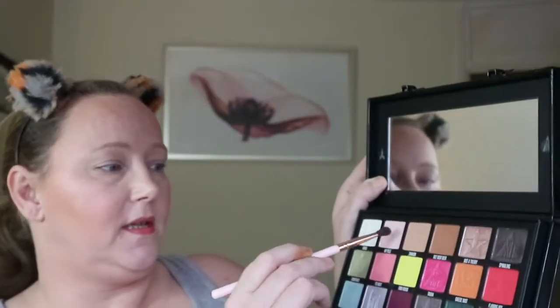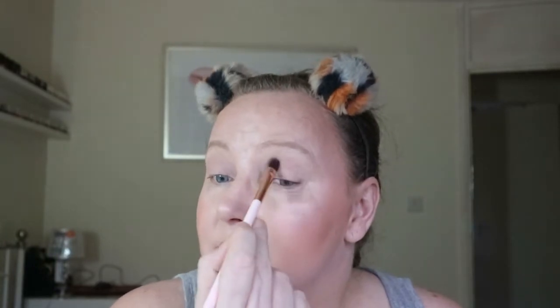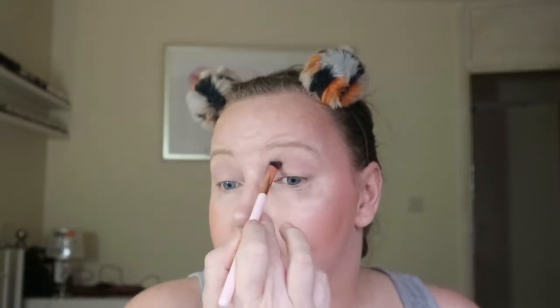So I think starting off I'm going in with My Pills, which is this light pink colour. There is Fallout, which probably everybody knows. I wasn't expecting it to be that dark. It looks a lot lighter in the pan. So I'm just going to do the same on this side. It's not skipping on the primer, but it's tugging, so I feel like my eye's being pulled. And this is why sometimes I like to set down my primer base, for that reason alone.